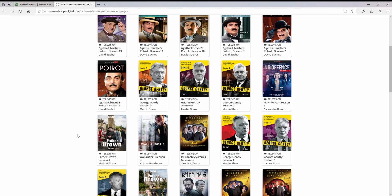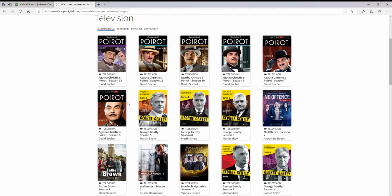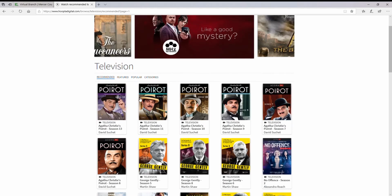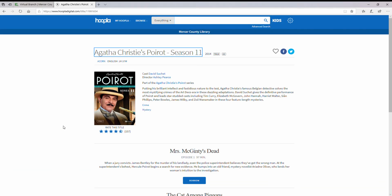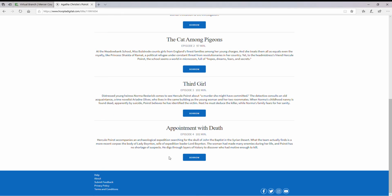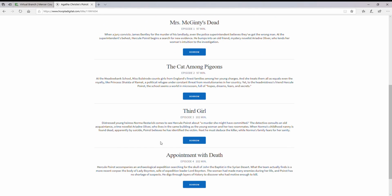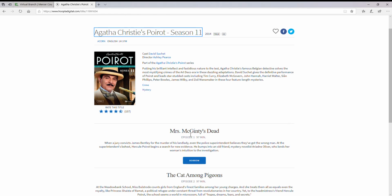So, for example, I'm trying to remember which one of these I borrowed something from. Okay, it's one of these Poirots. I'll just go into this. This is Agatha Christie's Poirot season 11. You'll see each episode is a separate item that you can borrow. So again, you're limited to 5 items per month. So if you wanted to watch all 4 of these episodes, those would count as 4 of the items that you would borrow for the month.